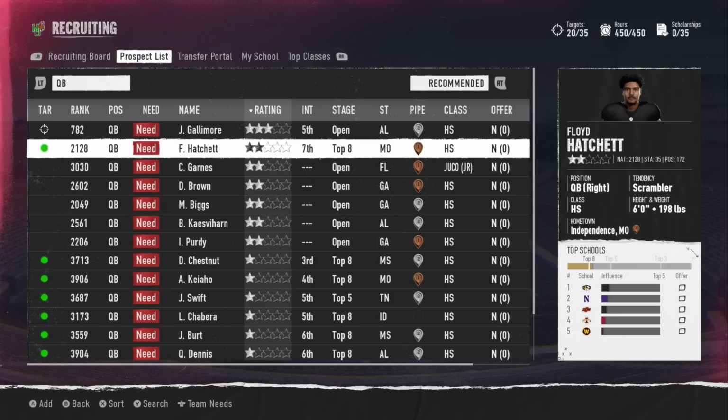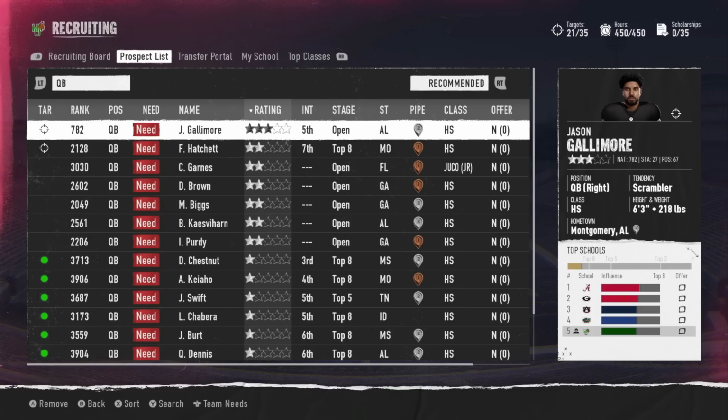Besides Jason Gallimore, the only other prospect ranked over 1 star that has us in their top 8 is Floyd Hatchett, a scrambler. He is the 172 ranked quarterback. He's a 2-star. We'll definitely target him because with Gallimore getting offers, or at least right now getting scouted by Alabama and other really top programs, odds are we're probably not going to get him.